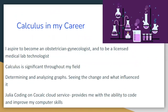So, calculus in my career. My dream is to become an obstetrician gynecologist, and I would also like to become a licensed medical lab tech. Calculus is very significant and heavy in my field. We know that math and science correlate with each other. In my field, I will be dealing with women from all ages, and I will see different disorders and diseases. Calculus requires me to be able to analyze and to determine graphs. This is critical for me in my field to see which disease or which disorder has a higher infection rate in a particular area or region.